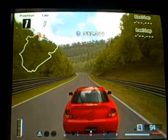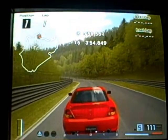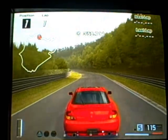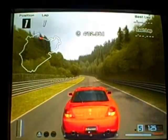See, and I know you have a good setup for this car. You have, I believe, gears 1 and 2 really short, then 3 and 4 get longer, and then 5 is a little bit short, and then 6 is really long. That's pretty much an all-purpose setup. Almost race car-like.